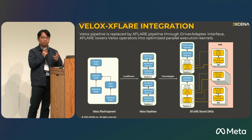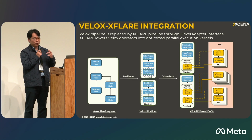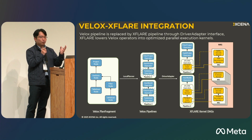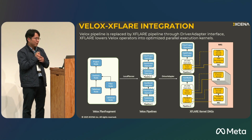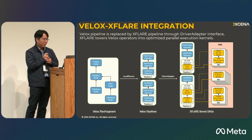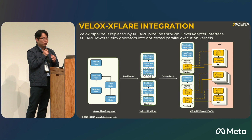If there is high parallelism, then the operator will be executed on the device side. If strong single-thread performance is needed, then the operator will be executed on the CPU. In some cases, it just falls back to native Velox. In this context, we want to work closely with the Velox community to explore efficient use of CXL memory and to contribute to Velox.